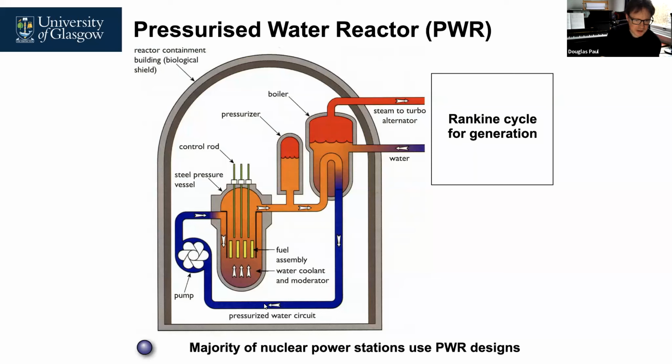So if this breaks, then you can end up having the high pressure, high temperature water being split and forming hydrogen and oxygen, which combine in an explosion to create water. So if you look at Fukushima, where they ended up having an explosion, that was because it was a pressurized water reactor.